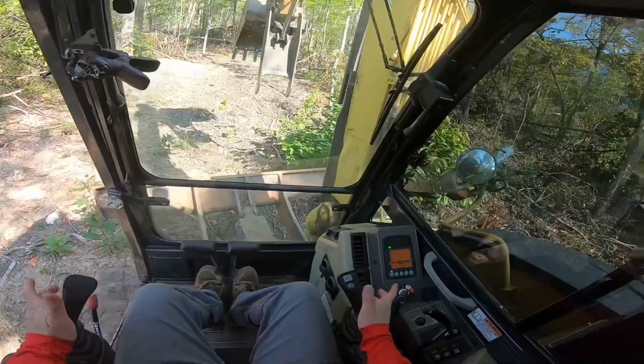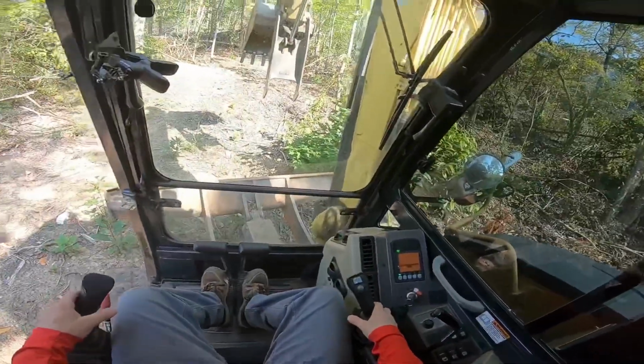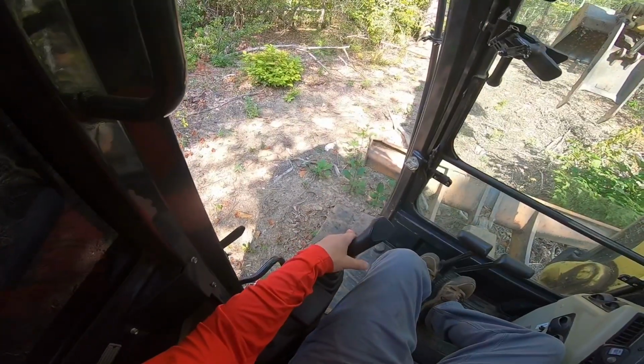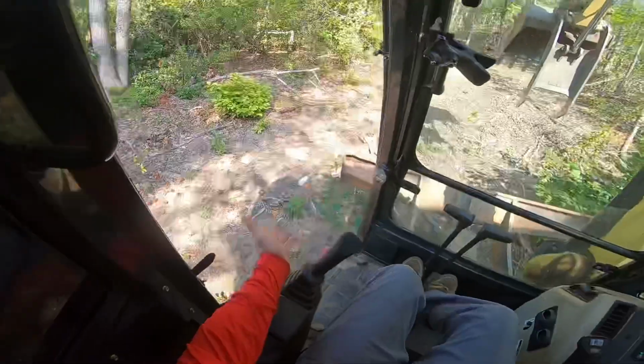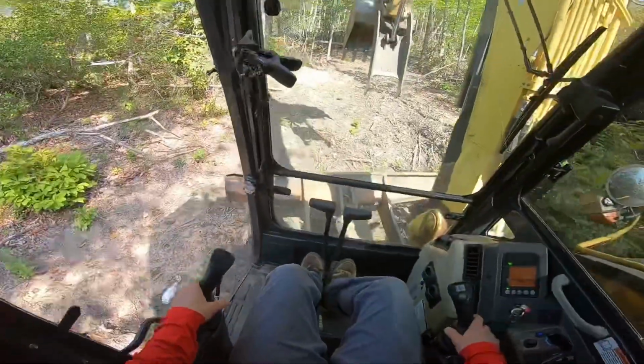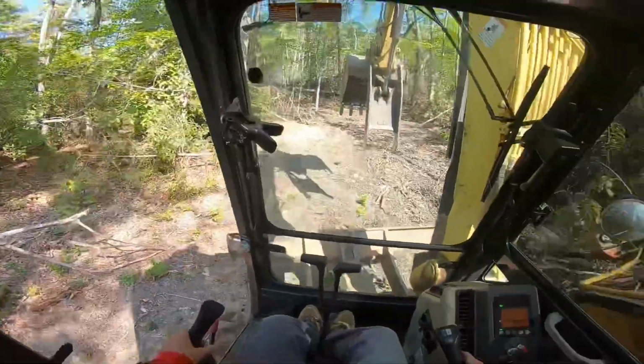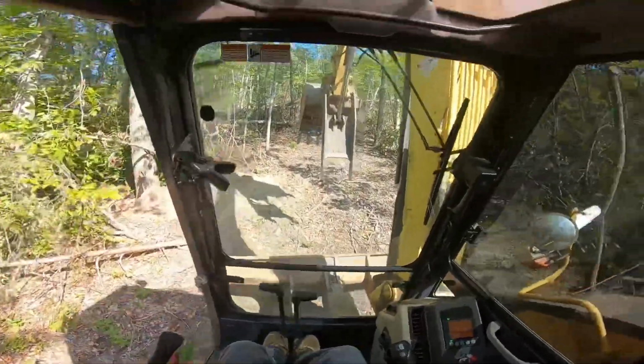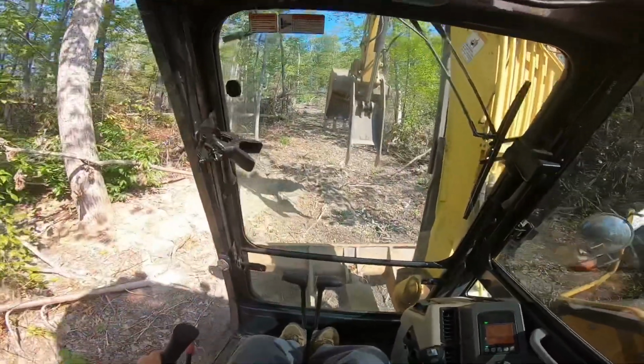Times in this job that I'll come across something that makes me wonder, why is that here? Bowling pin. Why in the world would a bowling pin be in the middle of the woods? All I can figure is they must have had some pretty awesome parties in here at some point.